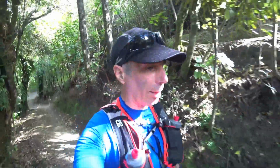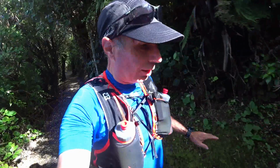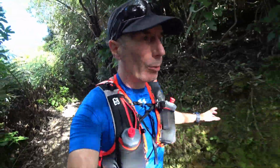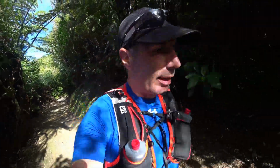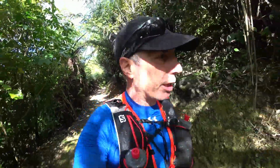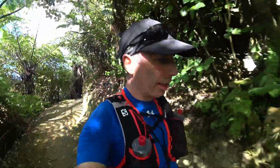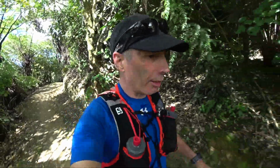This section is really runnable, scarily runnable. The track is really nicely formed. There's not a huge amount of rocks and roots and stuff in the way. It just flows really nicely. So this is something where you can actually feel quite relaxed running, going into the next aid station.